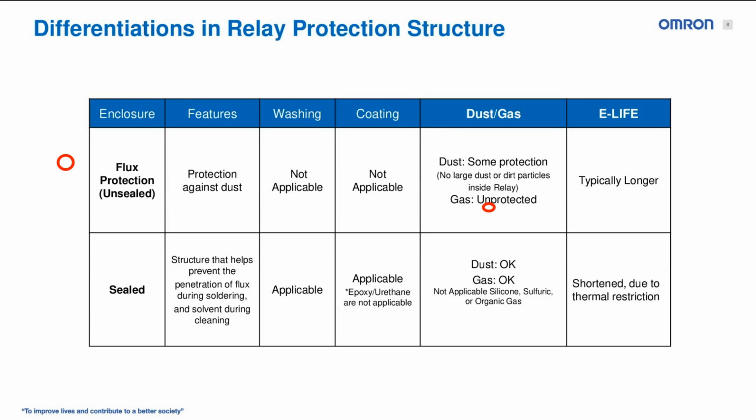there is. When we look at a sealed relay here at the bottom, this structure completely prevents the penetration of flux during soldering and solvent during cleaning. So it is washable and it is applicable for coating. What's also great about it is it prevents dust from getting in the relay as well as gas. And this allows it to be used in an explosive gas environment, a semi-flammable gas environment, right? It has no interaction with that outside gas. It cannot ignite due to arcing within the relay.